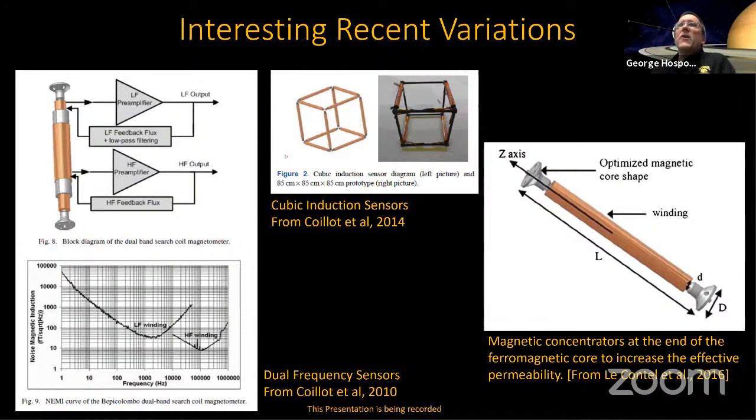And some recent variations that people have done, especially LPC2E from France, they have these dual frequency sensors where they have a winding that measures the low frequency range, and then they have a higher frequency winding that can measure up in the hundreds of kilohertz with good sensitivity. And this is a way to not need to fly a large loop antenna. You can actually get good measurements using your search coils and keep your mass and size small.